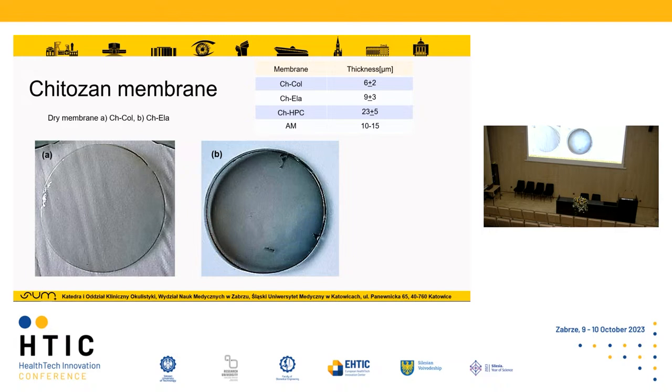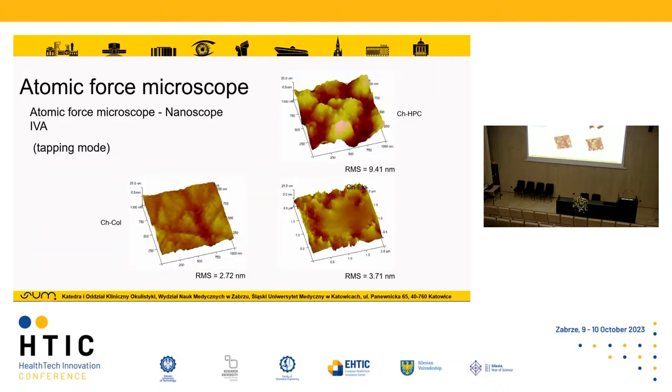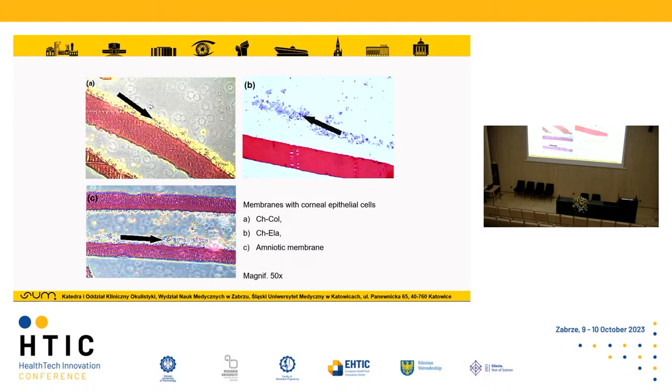So we modified chitosan membranes with collagen, elastin, hydroxypropyl cellulose. So finally, we received degradation within 1 month. Another problem was the surface, how to put the cells on it. So, many months of experiments, different concentrations of chitosan, different concentrations of collagen, and we finally found the structure of the chitosan which was able to carry cells. However, we still work on this because we have an agreement to apply this kind of scaffold for the patient.